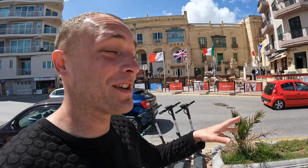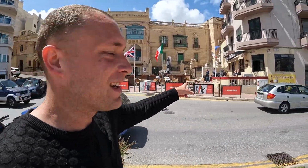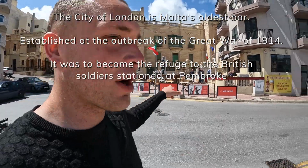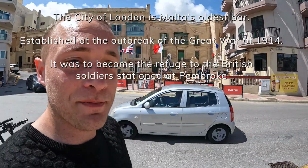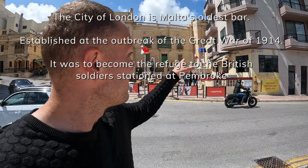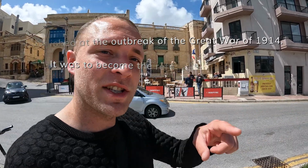And possibly my favourite bar in the whole of St Julians area is this one over here. It's called City of London Bar. It's got a brilliant view looking over the bay, and to be honest, it can actually get pretty wild in the evenings there as well. So yeah, if you're looking for a good bar, City of London, really good in there.